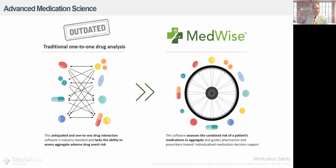The software then provides feedback on all the different interactions with differing levels of severity. And the pharmacist must search through and determine which interactions, if any, should be addressed. In a patient that's taking 10 different medications, there could be more than 50 drug-drug interactions to assess. It's difficult within this platform to assess the aggregated drug event risk for a patient's unique medication regimen.